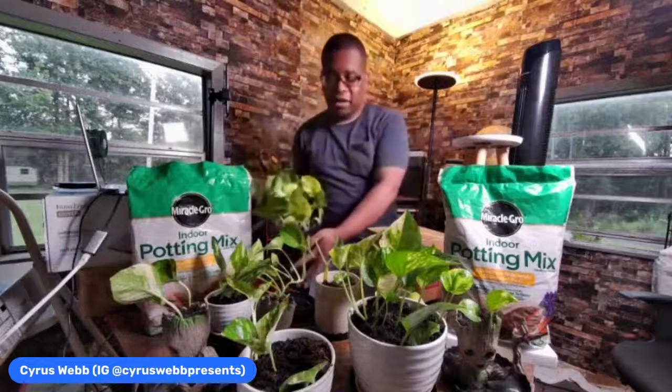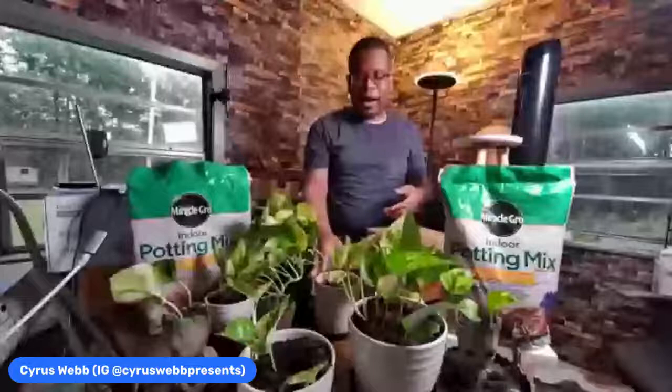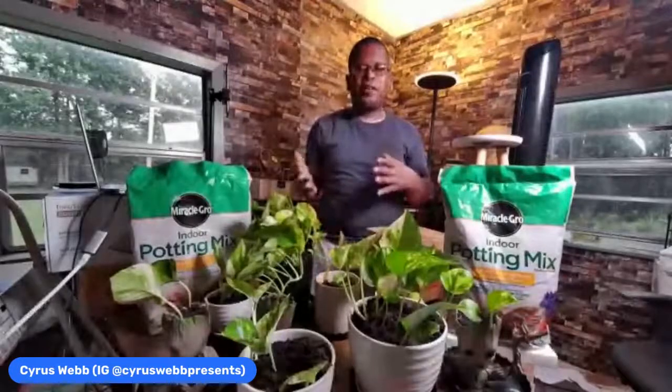So I knew I was onto something, but I also knew, okay, well, I can't keep it in this one pot. So I then had to go over and find other pots and also other ways to be able to keep this plant growing. So again, everything you see here in front of you guys, everything has come from this one plant. So as I continue to move it from new pot to new pot, it has continued to grow.